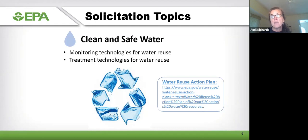And so to align with that, our topics this year are focused on reuse, and we have a very broad monitoring topic and a very broad treatment topic for multiple scales, from decentralized to larger systems, and could be potable or non-potable. So hoping that we get a good response there. And there is a link to the Water Reuse Action Plan in case you're interested.